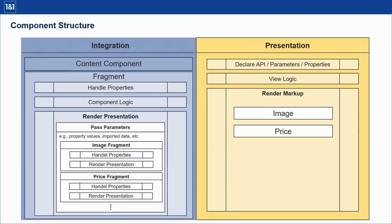To solve this, we split the integrational prototype of every component into a fragment and the actual content component. The content component just calls the fragment prototype within its renderer. The fragment contains the actual code, and since the fragment is a Fusion component and not a content component, it can now be safely called from any other component. There could be name collisions with the property names, obviously, but we took care of that by just using the name of the component as namespace.